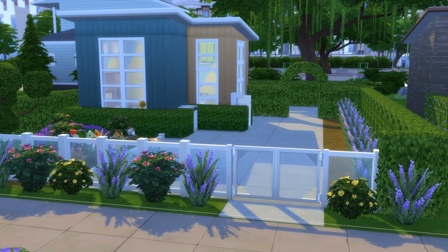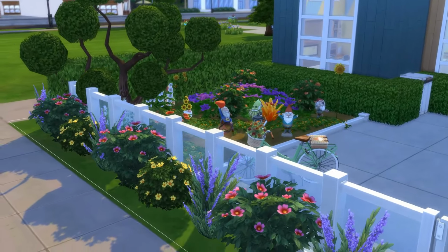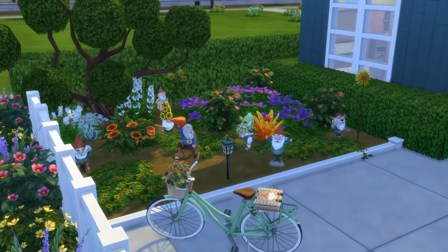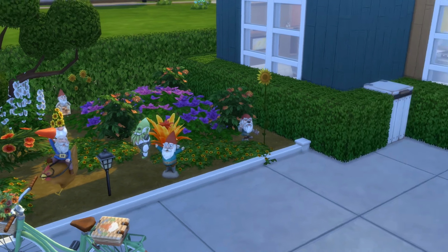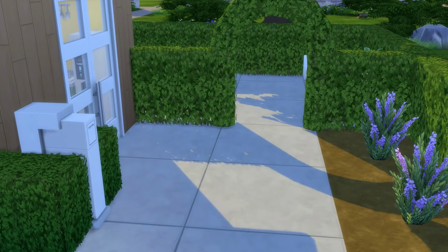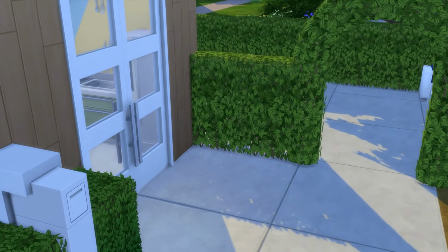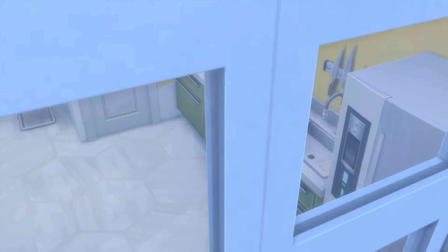There you have it, Jasmine's home is now done. Some nice colors, look at this bright house color, and here's a little gnome garden, and a little bike with a matching basket. Can you find all the gnome siding in there? The trash can and the mailbox is integrated into the hedge, so it blends nicely. So let's go inside and have a peek in this tiny home.